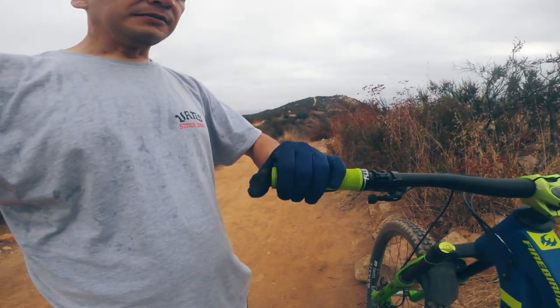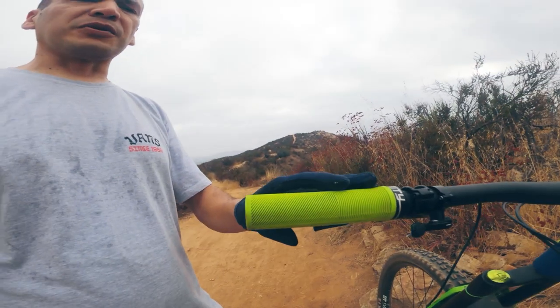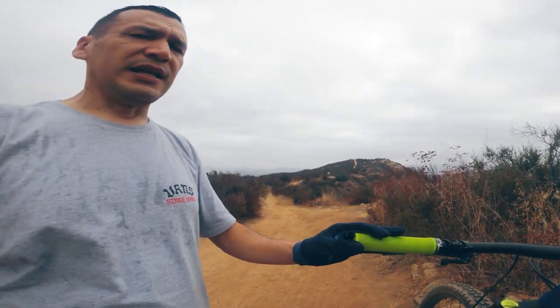The grips, in this case, these grips were brand new. The person that sold me the bike handed me these grips, unused, brand new, still in the package. And so I decided to give them a try. And so far they're working rather well. And I think they probably go for about $25.